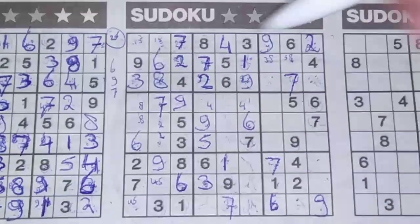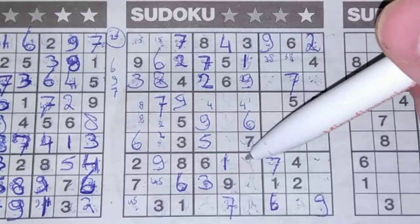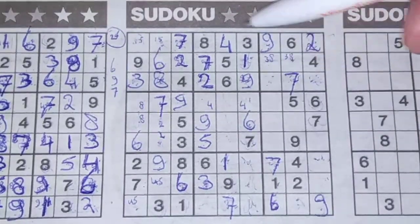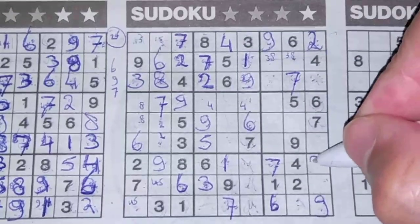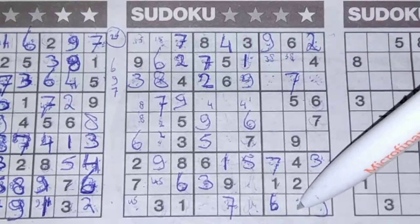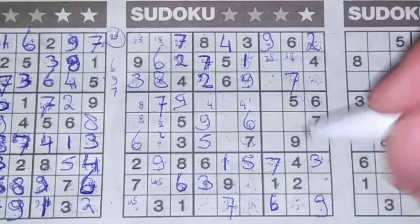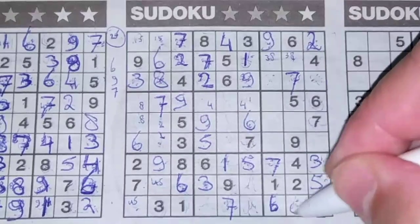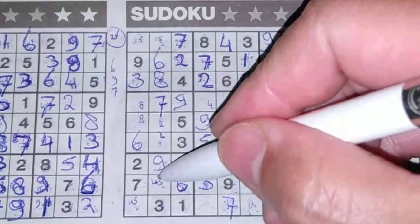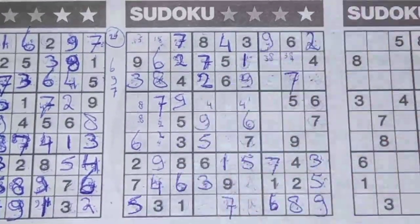Yes, digit number 3, 2 numbers left in this row for the numbers 5 and 3. 5 and 3, we have a 3 here, no 3 there. 3 should be there, and the 5 goes there. 2 numbers left in this big square for the numbers 8 and 5. We have a 5 there, no 5 there. 5 should be here, and 8 goes there. Now we have a 5 here, so this cannot be a 5 anymore. This should be the 4, and this should be the 5.